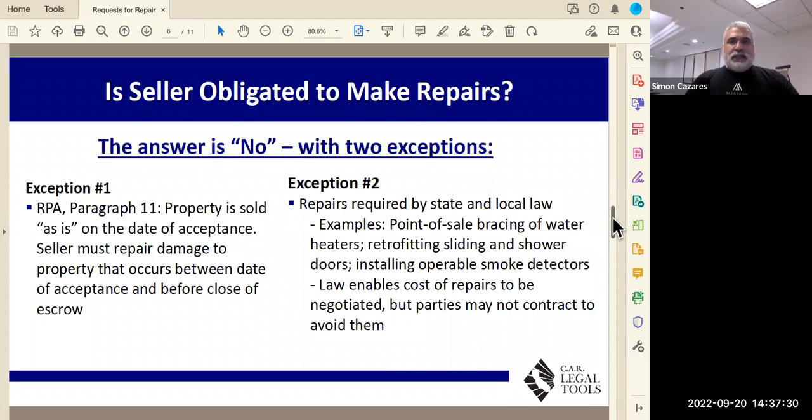Is the seller obligated to make any repairs? The answer is no, with 2 exceptions. One, the purchase agreement, paragraph 11: property is sold as is on the date of acceptance. That's already embedded, as I said earlier. That information is already stipulated in the purchase agreement. So once the buyer initials and signs the purchase agreement, they are signing all those conditions, all those paragraphs, that they have acknowledged, understood, and accepted those terms.